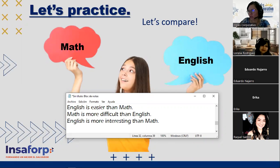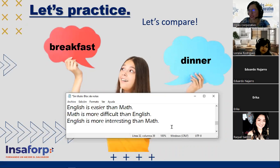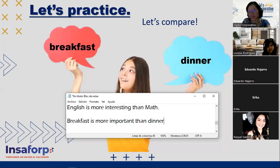Very good. Now, the next one, breakfast and dinner. So what do you think, guys? Veamos acá, any sentence? Examples? Breakfast is more important. Okay, eso tenía yo en la mente. Breakfast is more important than dinner, he says. Okay, very good. Yeah, in a way. It is true, right? Breakfast is more important than dinner.